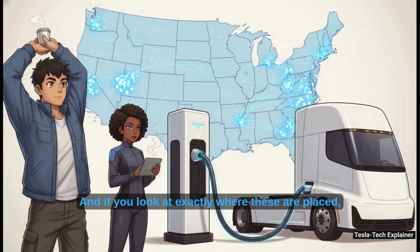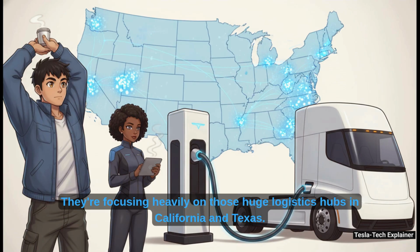And if you look at exactly where these are placed, they map perfectly onto the major freight corridors, like the I-5 running straight up the West Coast and the I-10 cutting right across the South. They're focusing heavily on those huge logistics hubs in California and Texas.